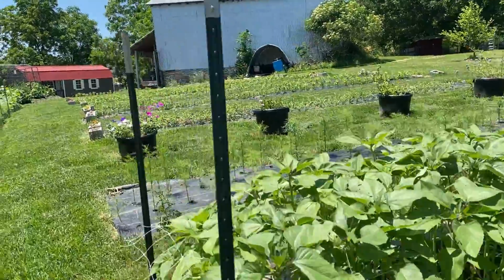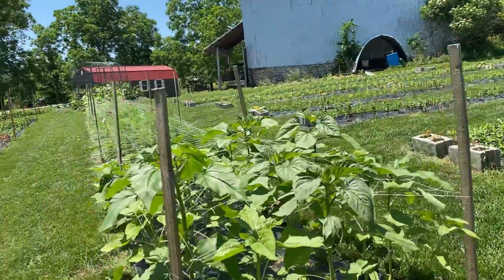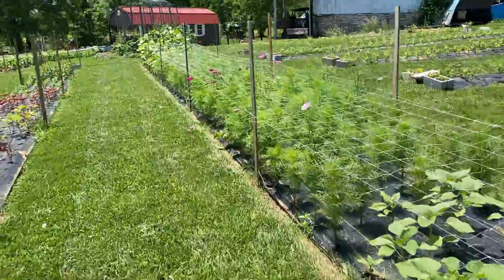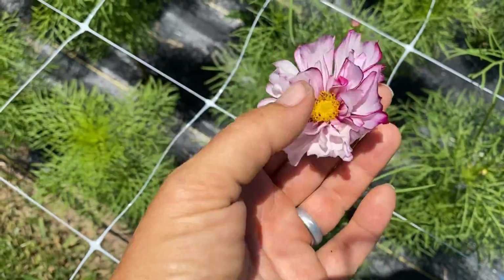We actually went through and trimmed most of the flowers off of the plants up there because they're just so small. I didn't want people cutting off the whole plant, which surprisingly happened last year. We've got some cosmos that are ready that are just gorgeous.